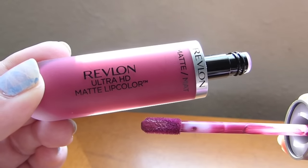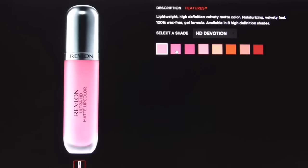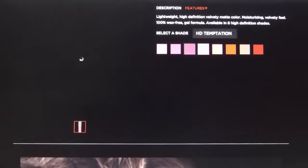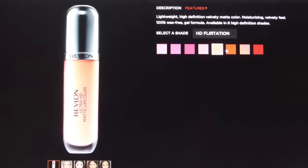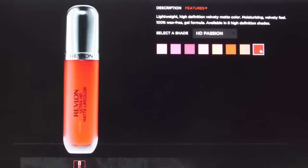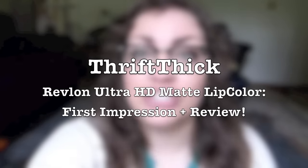Let's go onto the website and read a little bit about these real quick. Lightweight, high definition, velvety matte color, moisturizing, velvety feel, 100% wax-free gel formula. And there are 8 shades available. So that was short and sweet. All right, great. I'm excited to try these out. The couple of reviews that I have seen on them, they're not matte. I guess we will see, but not much else to say other than I'm really excited to give these a shot today. So let's go ahead and put these on my lips, shall we?